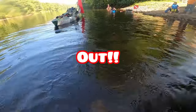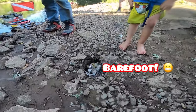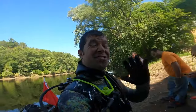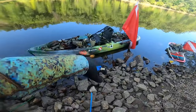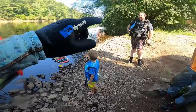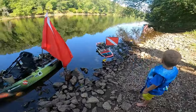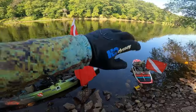You down here picking up garbage? Yeah? Thank you for picking that up, man. Just got done diving. Filled the whole kayak up full of trash, bottles, lures, line, that little thing over there, Jason filled up. He actually ran out of room and he started throwing at my kayak too. We're out of air and there's a lot of stuff left out here.